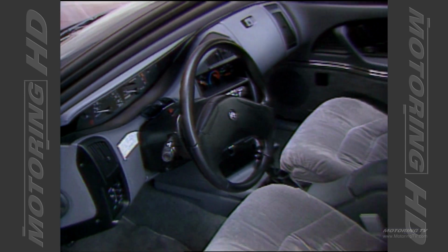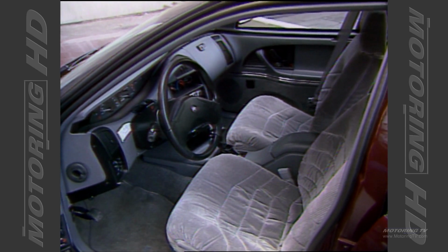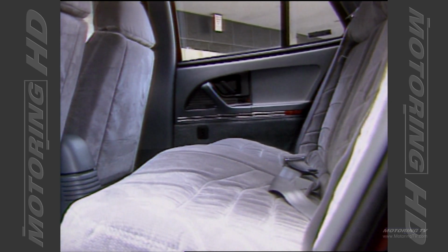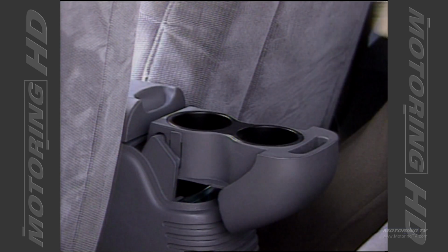Inside, the Skylark is tastefully attired, and the larger dimensions make the car seem relatively roomy. Especially in the rear, where you'll find reasonable headroom and generous legroom. The rear seat will accommodate two in comfort. GM get a gold star for the handy dual coffee cup holders back there.